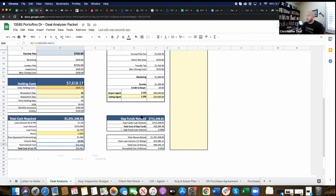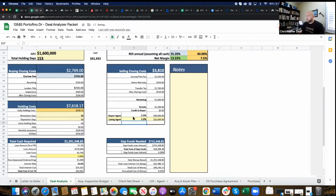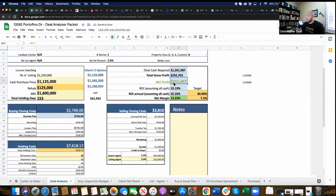Gotcha. And then leave the buyer's agent at 2.5 and the listing agent at 1? Yeah, I would put 2. Not that you're committing to 2 right now, but just. So that puts us at a 200.